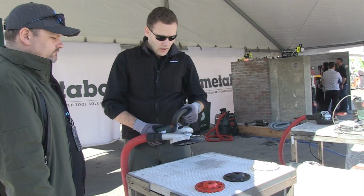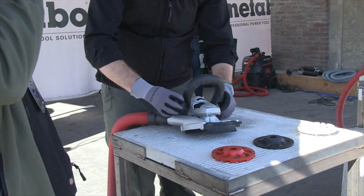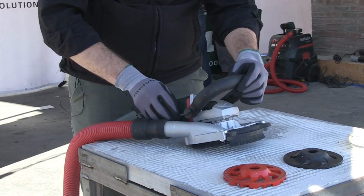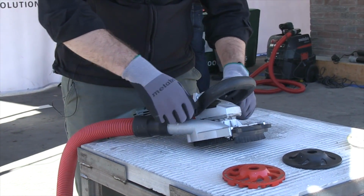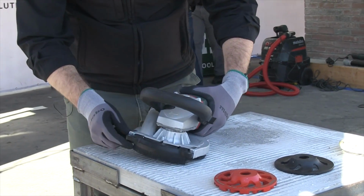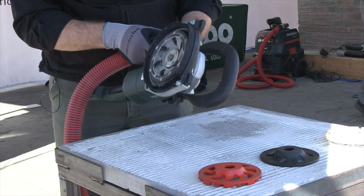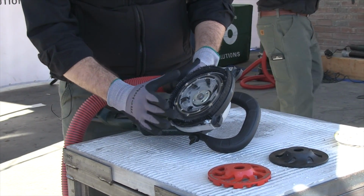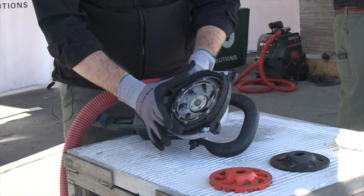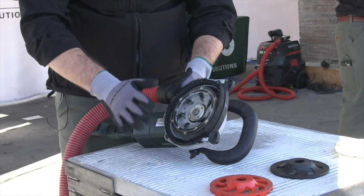Got it. So we're going to adjust the handle to be in the most comfortable position here. If there was a wall here, I could lift up the front guard to come flush to a wall. Wow, okay, nice. And the beauty of this system is the brushes here are spring loaded. So even if your surface is uneven, you always have perfect contact to the surface.